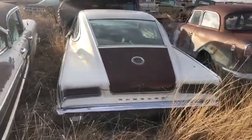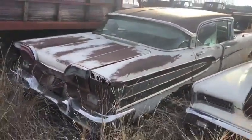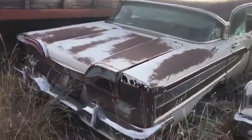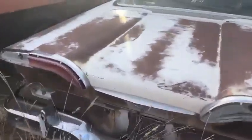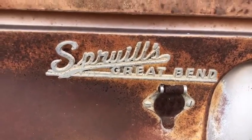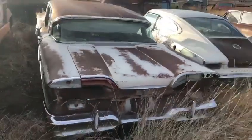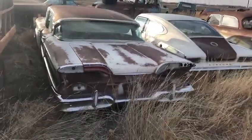Last one we got for tonight. Let's sneak in another Edsel. I believe this one's a '58 four-door hardtop. Come on and take it around the back and take a look here. Spruil's in Great Bend, Kansas, which is where we're at. And Spruil's was our Edsel dealer here in Great Bend. So I'm betting this car has never left town.